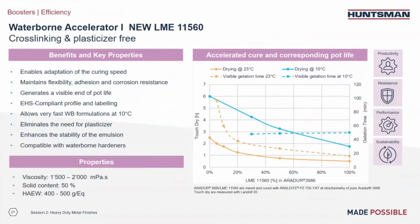That is why we now wanted to present a new waterborne accelerator called LME 11560, which is an accelerator that can cross-link and is plasticizer free. There are different waterborne hardeners with different reactivity and flexibility, but accelerating waterborne systems has always been pretty challenging at room or low temperature. Generally, the accelerator comes as a third part, just added at the end, as it would not be soluble in a waterborne hardener, and it would not be possible to formulate in the epoxy part for obvious reasons. Also, adding a third part would destabilize the emulsion and would not help that much.